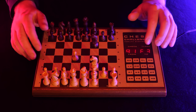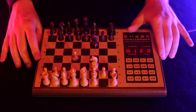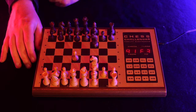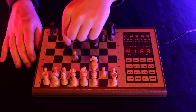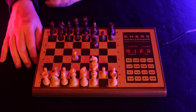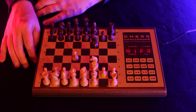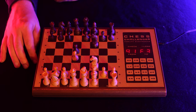Now, how will we respond here? We could just play symmetrical with pawn to d5. We could play pawn to c5, try to challenge the center. Not knowing the strength of the machine, I think we should play a little bit carefully and just start with a simple move like pawn from d7 to d5.